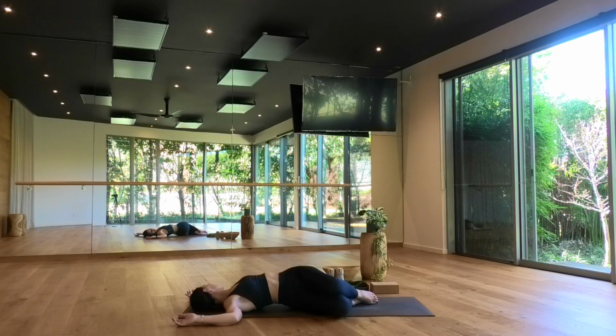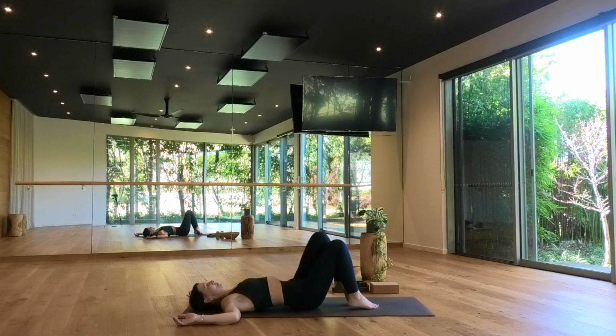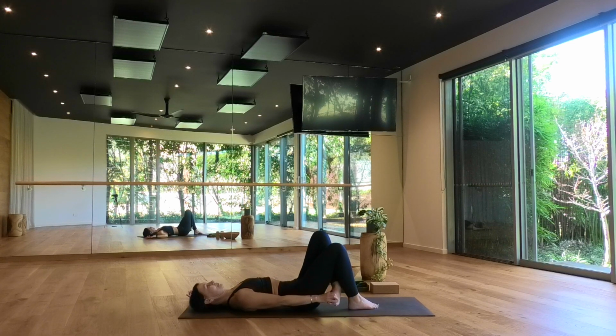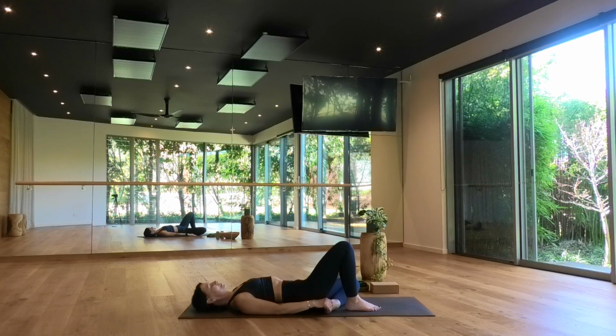Making your way back to center and switch sides. Starting with your quad stretch, connect your right hand to your left foot under your right buttocks. Then relaxing the left knee down toward the floor.